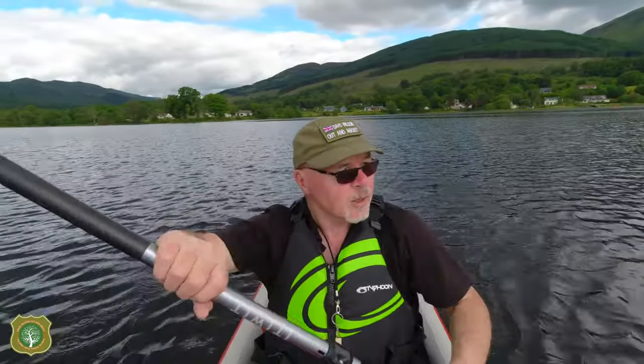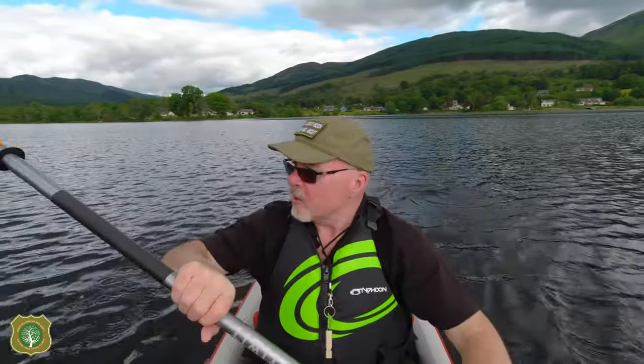I'm not sure if you can see it, but behind me is where I put in. That's Kinlochard. Surprisingly, as soon as I get out on the loch and I strip off, it's looking very, very moody. Some very, very dark clouds coming in. But hey ho, we'll keep going for a bit and hope for the best.